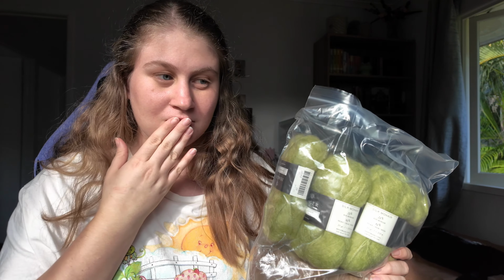This is actually my first ever mohair purchase, and it will be my first ever mohair project, and I'm so freaking excited for it. And because it was on sale, I decided to treat myself and get the Isager.